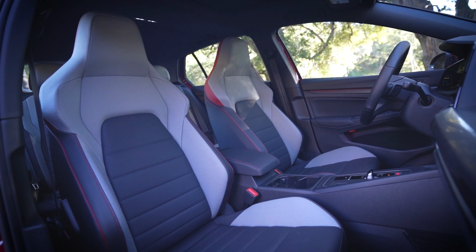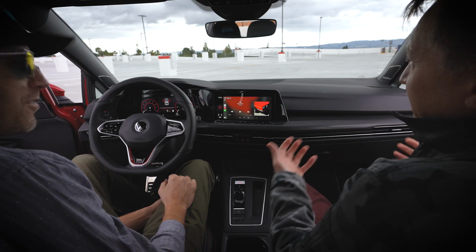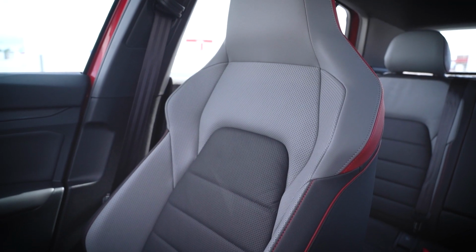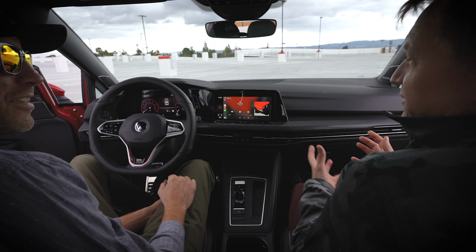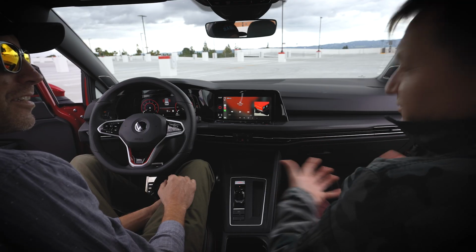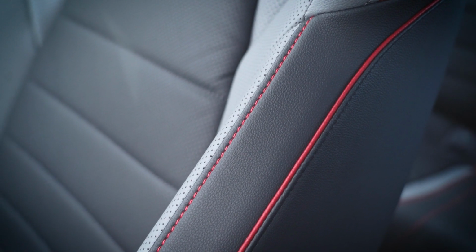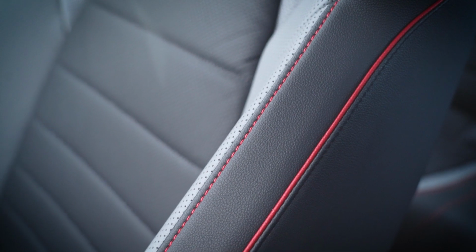What do you think about these seats? You know, just sitting here, they're okay, but there's really not that much bolstering. I think they're kind of flat. I mean, they're going to fit a wide range of body types, so that's kind of nice. But I feel like a lot of people are buying this because it's a sports car, and they're going to expect a little bit more lateral support. And I really miss the plaid. I don't think I could buy a GTI and not have plaid seats, so I probably wouldn't get the leather, although they do look nice with the contrast stitching.